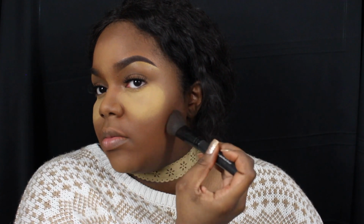I do not bring it down. I just apply it right there where that darkness is, and then I go up just a little bit. Like that. To the other side, you see my natural darkness, so I basically just enhance it and buff it out into the skin.